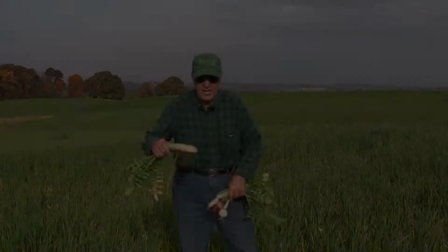We're now growing corn. Our goal here is to produce 150 bushel corn consistently. This land is getting very close to it. This year it didn't do as well because we had an extremely dry year. Our yields were down to about 105 to 107, which I think this year, with the weather conditions, was pretty darn good. Here's a radish.